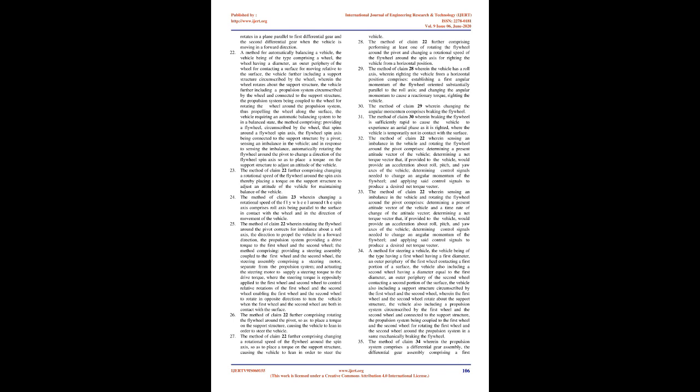33. The method of claim 22 wherein sensing an imbalance in the vehicle and rotating the flywheel around the pivot comprises, determining a present attitude vector of the vehicle and a time rate of change of the attitude vector, determining a net torque vector that, if provided to the vehicle, would provide an acceleration about roll, pitch, and yaw axis of the vehicle, determining control signals needed to change an angular momentum of the flywheel, and applying said control signals to produce a desired net torque vector.